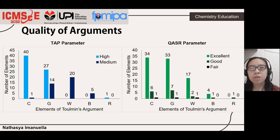The second parameter is QASR, or Quality of Argument Structure Rubric, which was proposed by Knudson in 1992. Judging from the results of the analysis, most of the elements were already excellent, which means students easily understand the intent of these elements, and the words conveyed were more communicative. Meanwhile, the rebuttal was relatively good because it required additional explanation to complete the rebuttal.